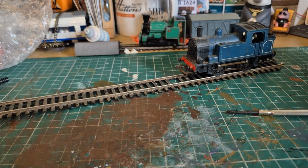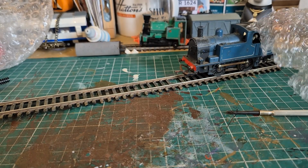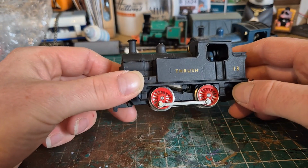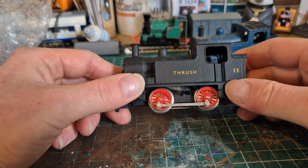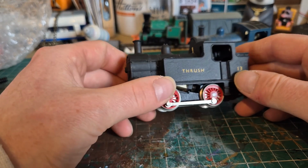So I think I'll go for this one next because it's on the top. So this one, which I'd seen on eBay and I made offers for, eventually I paid a fair price for it, I think. This one is a later one, and it's had some work done to it. And it's numbered 13, which is kind of unlucky, and it's also called Thrush, which might explain the red wheels. But it's an unusual name for the locomotive, but you can see that it's had some work done to it.